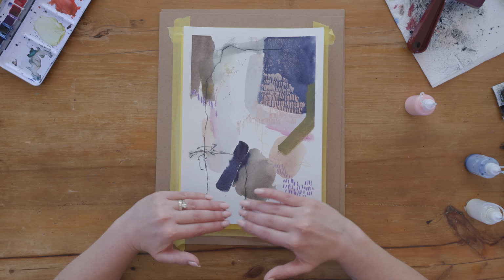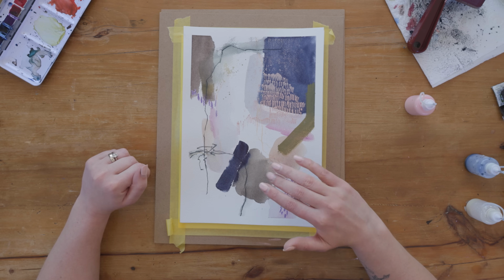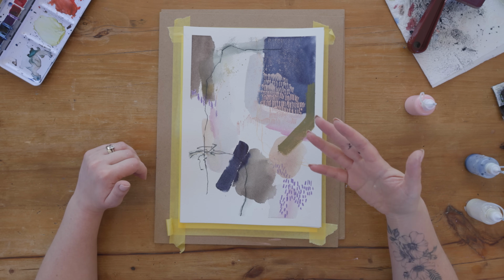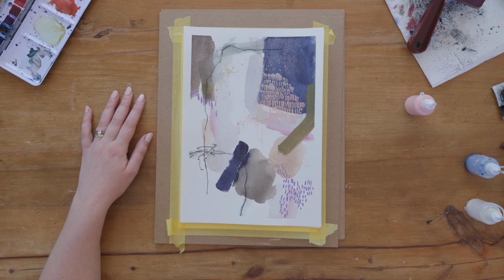So this painting is all about exploring different kinds of shapes and also looking at how paint interacts. So different areas where the shapes butt up against each other and different overlapping shapes, so that you get interesting effects. And this painting is a little bit inspired by some of the paintings that are behind me.